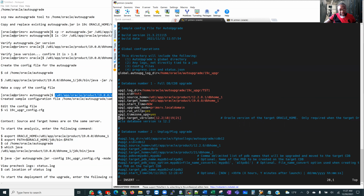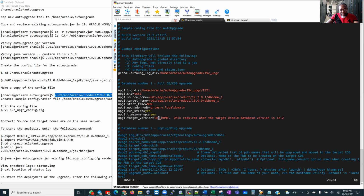Now, very important. So I would comment this out. You're upgrading the target version. What target version? Remember, the target is 19 in our case, right? So you can upgrade to a target version of 12, 18, 19, 21. And in our case, we are targeting for a 19 upgrade. So that's what we are going to keep. And these are the only parameters that you would see me change.